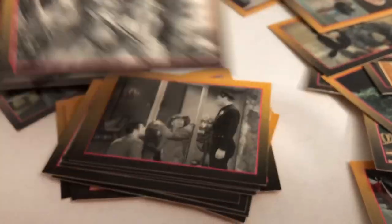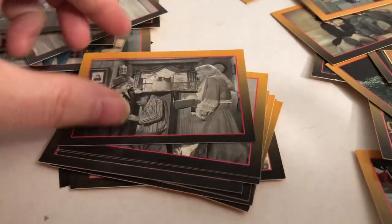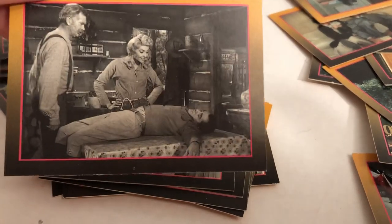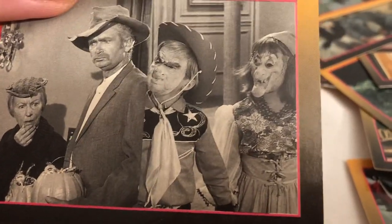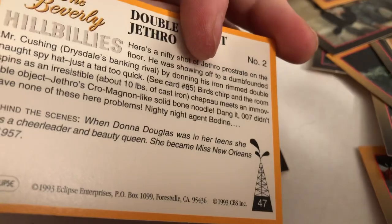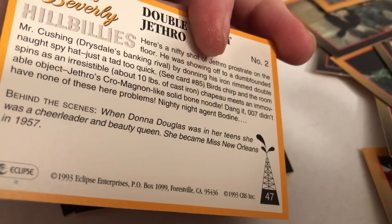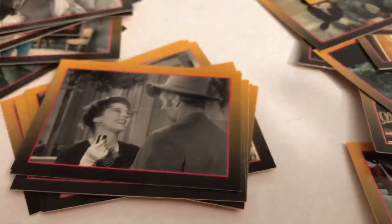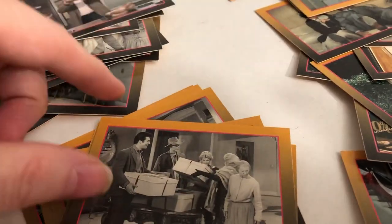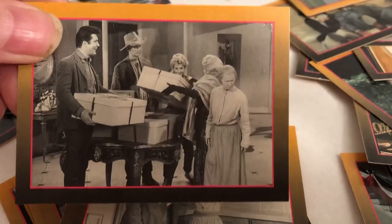There's a nice early one of Ellie. That's, I think, the skeet shoot one, with them back in the cabin. That was a Halloween when they come to the door and they didn't know what that was all about. There's the other banker there, and Mr. Cushing is the other banker, and Jethro was going to be a double naught spy, that's what he calls 007. And for part of these, I don't think I saw her in any of the pictures, Secretary Janet Trego was on there, which was Sharon Tate, the ill-fated actress.